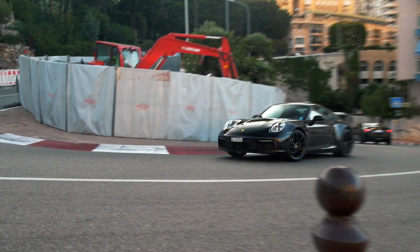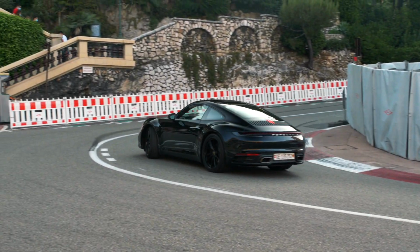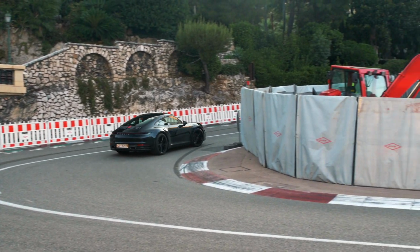From the Ferrari Service, I went up to the Fairmont hairpin where I sat down and waited for cars to come past.